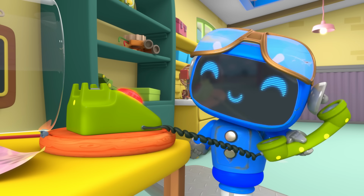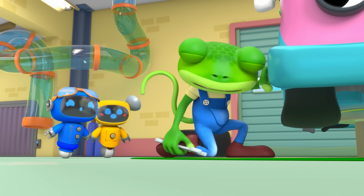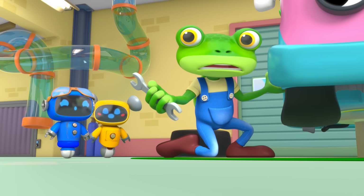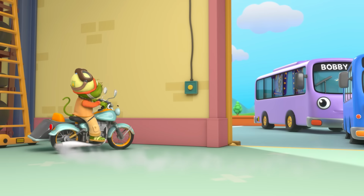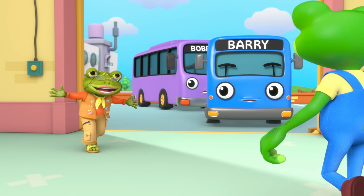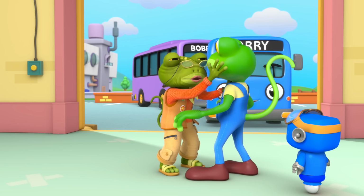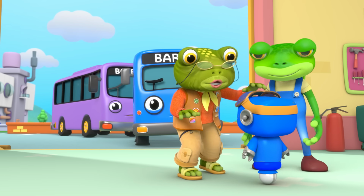Oh, nuts and bolts! I've never had to fit so many tyres this fast. Speaking of fast tyres, that sounds like... Grandma! There's my little Gecky, with a very big job to do. How did you know? The dear little blue one let me know.